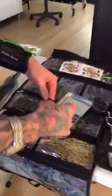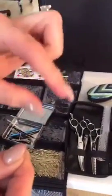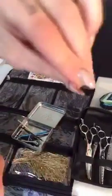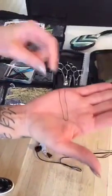A couple different colors. Now these little pins, everyone knows what hairpins are, but these ones are so flexible and they're so undetectable. I'm all about the littler, the better. Yeah, very skinny. Very, very skinny. So I do a lot of updos, and for fashion week or for weddings, much needed.